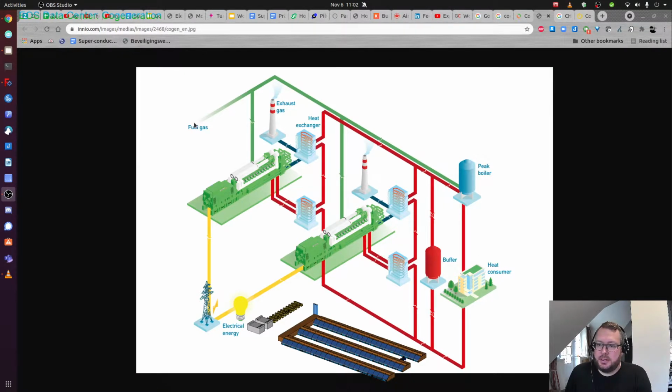So the traditional way it goes, like with any engine, you need fuel. The fuel is fed directly into the engine, which is turning, creating heat and rotation. The rotation is transferred to a generator. The generator is producing energy.